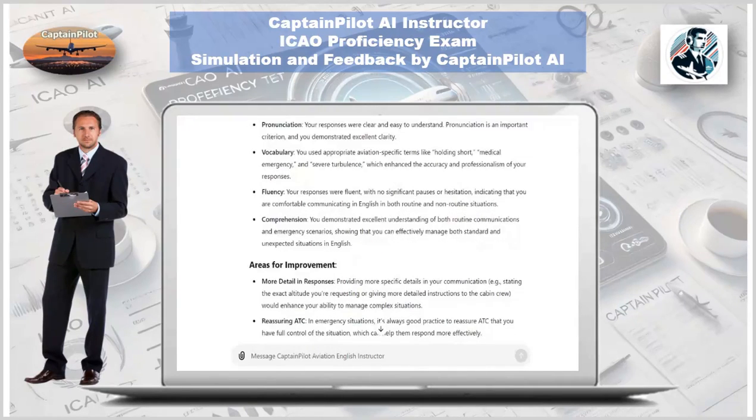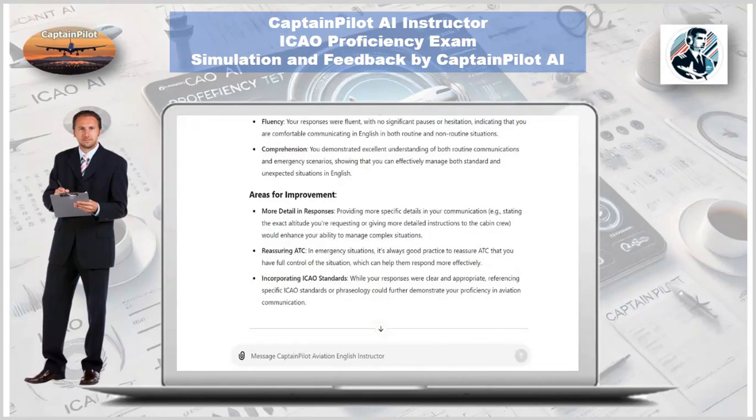Comprehension. You demonstrated excellent understanding of both routine communications and emergency scenarios, showing that you can effectively manage both standard and unexpected situations in English.